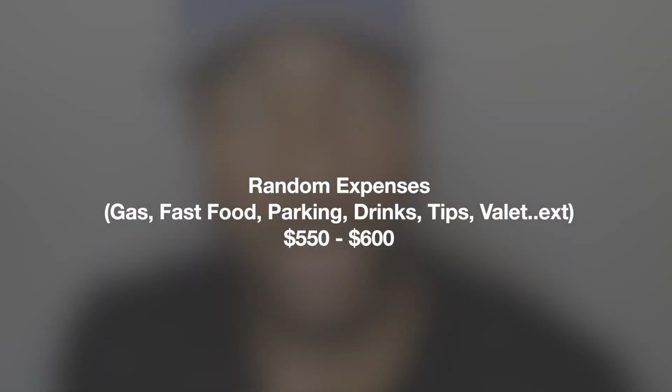That means the grand total for anybody that wants to do Miami right for a weekend as a normal person, not a celebrity, is going to cost you around $15,000 to $20,000. That's how much it realistically costs to do Miami right as a regular person.